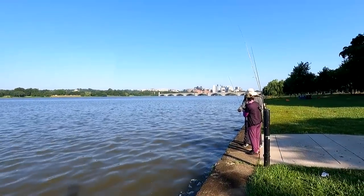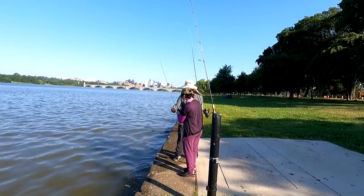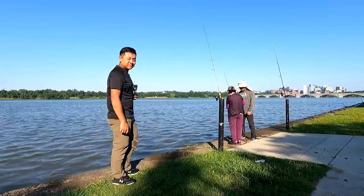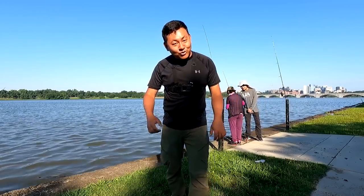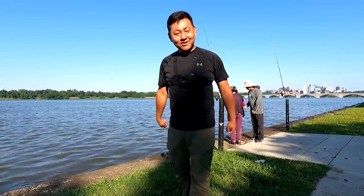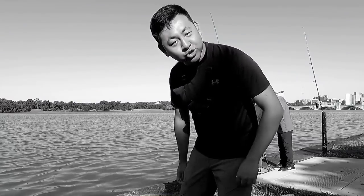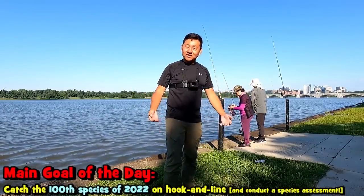And we got three more on this side, right? My mom and my dad are just hooking the night crawlers right over here. It's looking good. I just did five rods out here. Took me about 20 minutes to do it. I am ready to hit that 100, you know what I'm saying? That is the main objective of the day.